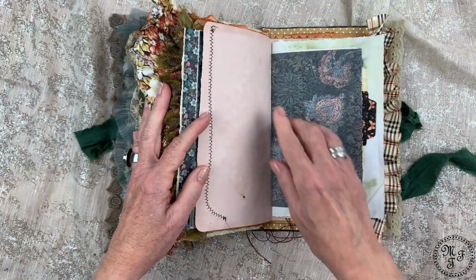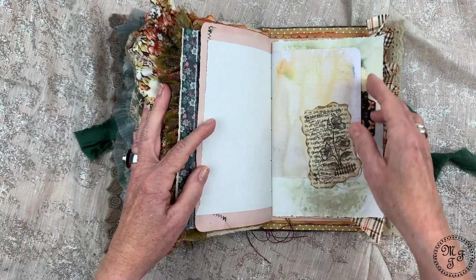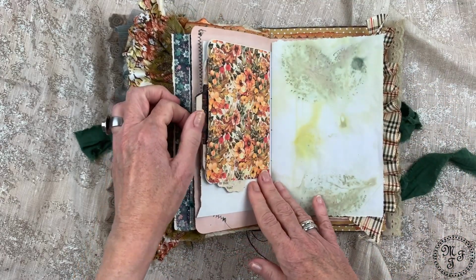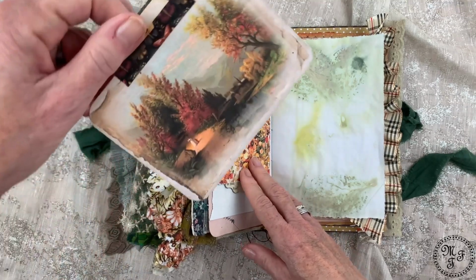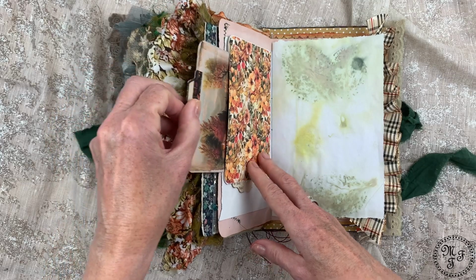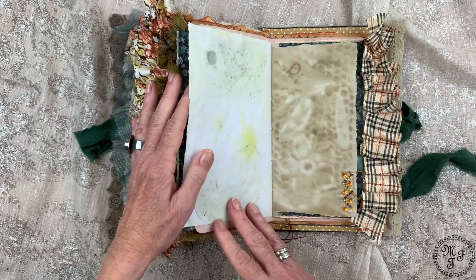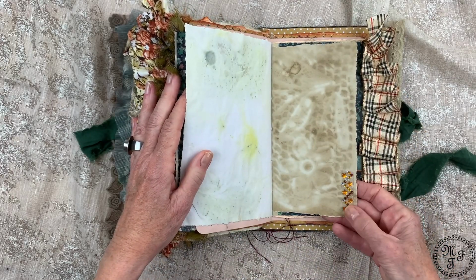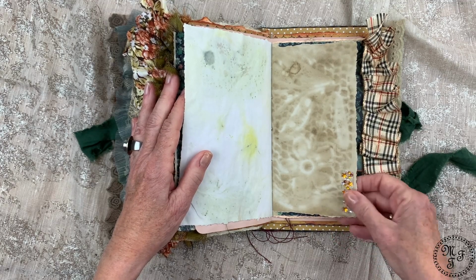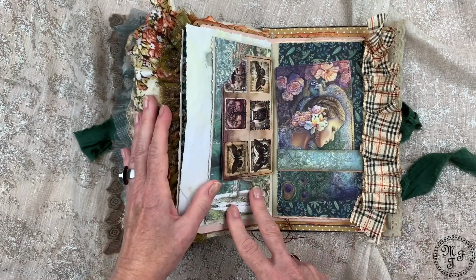So this is nice paper. You see my stitching. Whoop. This is stamping on old book paper. This has been formed into a pocket, and also using the autumn colors. And inside there is a nice autumn scenery. Another eco dyed paper. Another coffee dyed paper. I've added some stickers over here with these stars and beads and whatsoever in orangey on the back side.